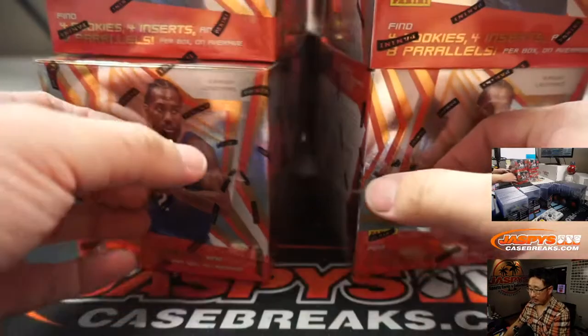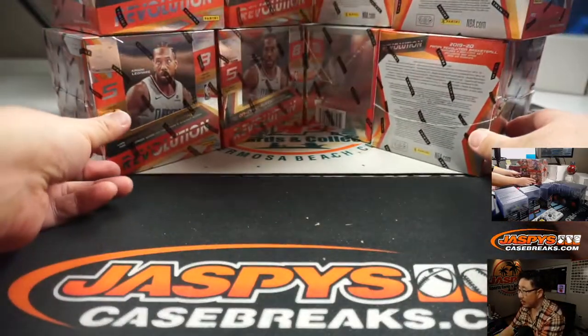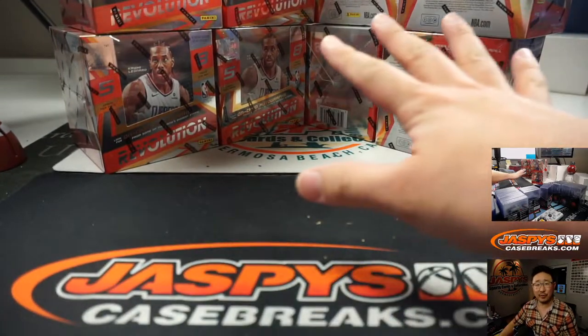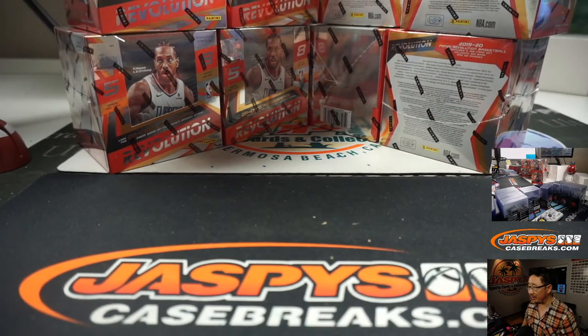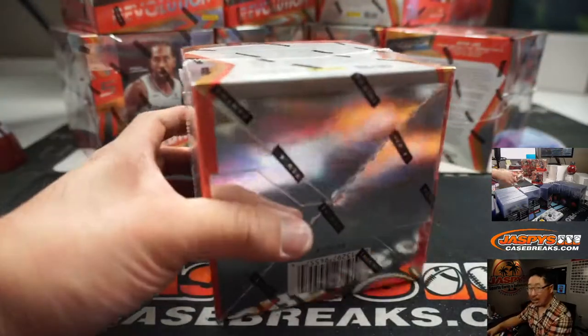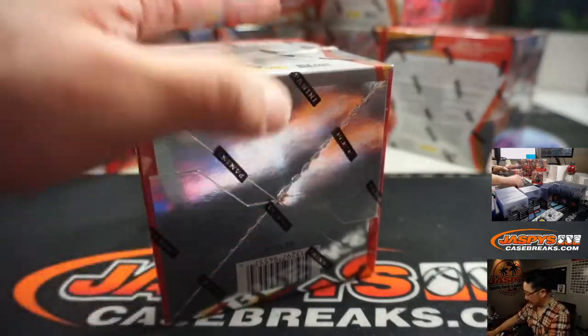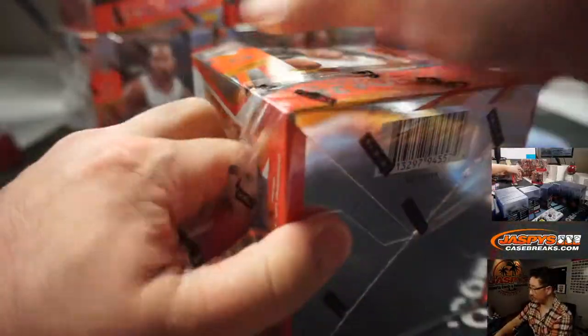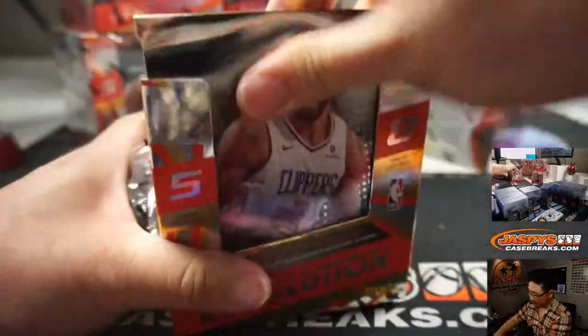Now remember, it's been a while since we've done some Revolution. Autographs are few and far between in these inner cases, maybe only a few per inner case, but it is the parallels. It's the parallels that are the big chase here. And you'd be surprised at how well some of those parallels will go.